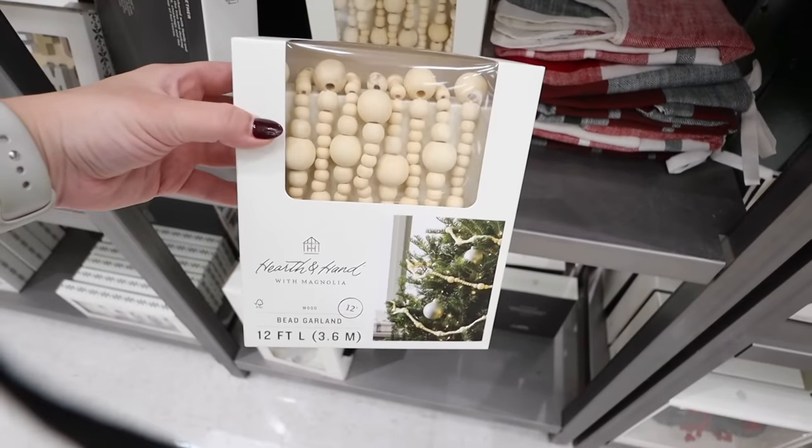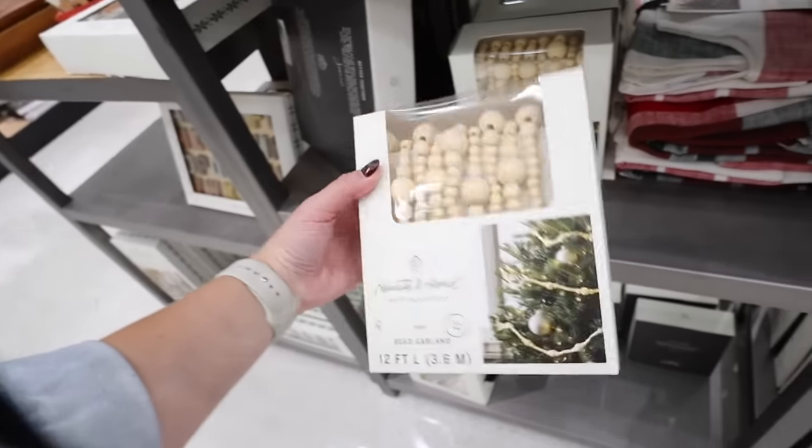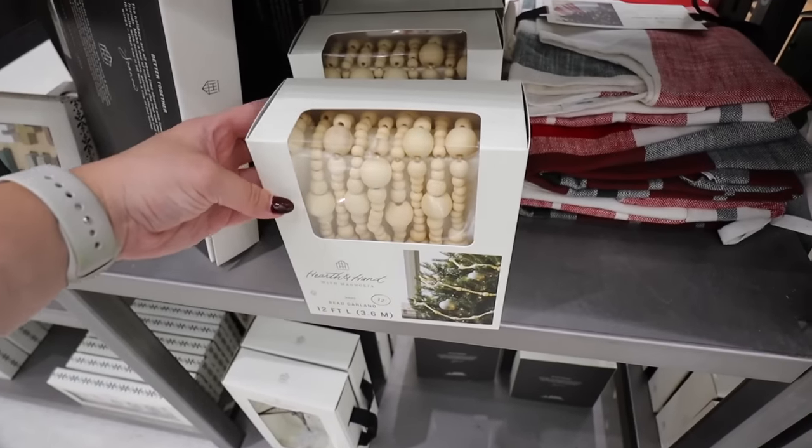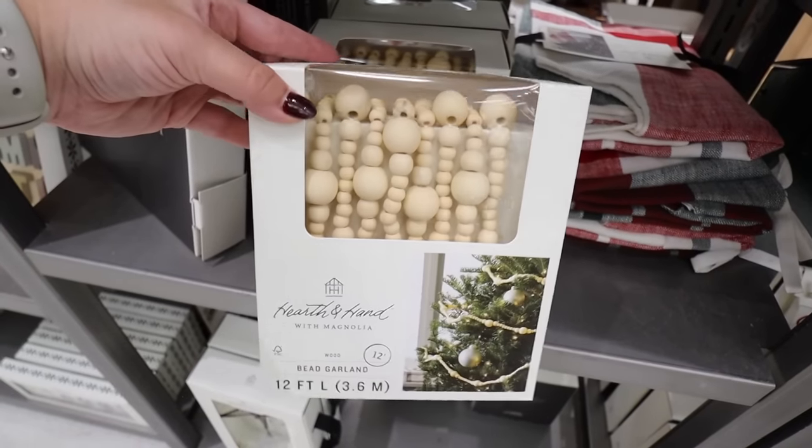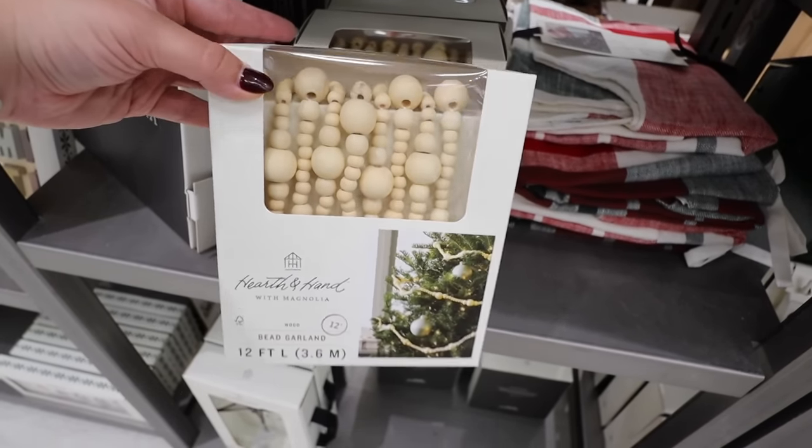Here are some more of the tree decorations. I love this beaded garland. It is 12 feet. I have this. If you can't get your hands on this one, Walmart has some really great options that are super budget friendly, but this has varying size beads, and this is so beautiful to string on a tree.